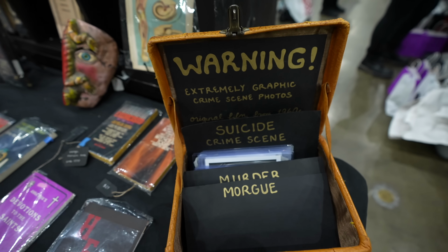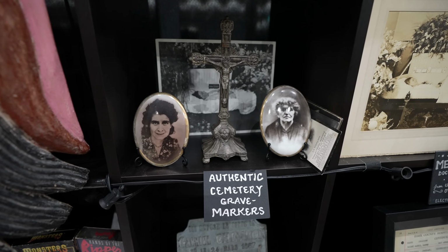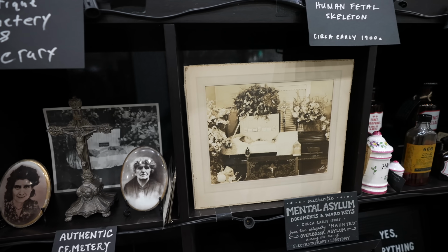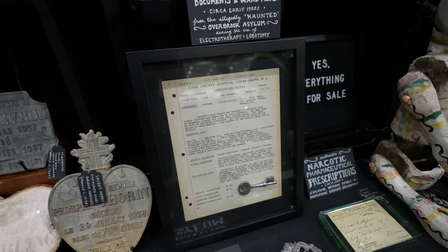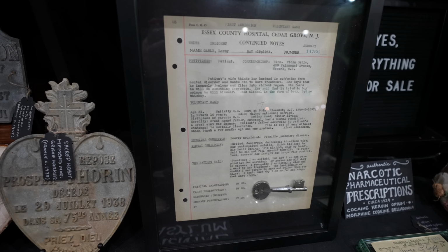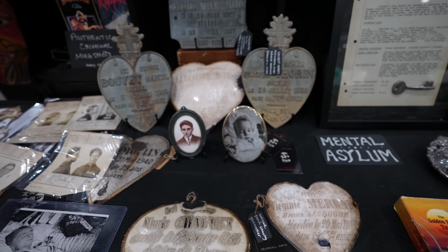So this booth is called Dead Skull Curio, and they have a little bit of everything here. Got authentic cemetery grave markers. Right over here, authentic, well this is a picture up here, but right down this way it says authentic mental asylum documents and ward keys. Now we never read this kind of stuff on camera, but you're more than welcome to just kind of pause it and take a look at it. But a little bit of everything here. It seems like dark and macabre.